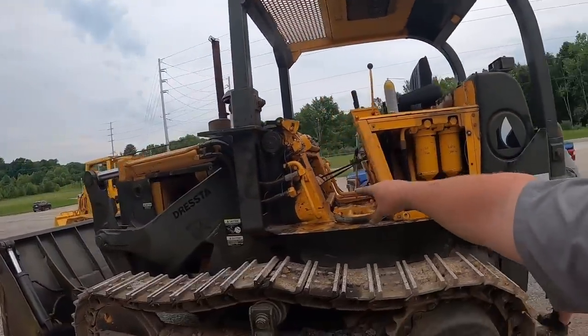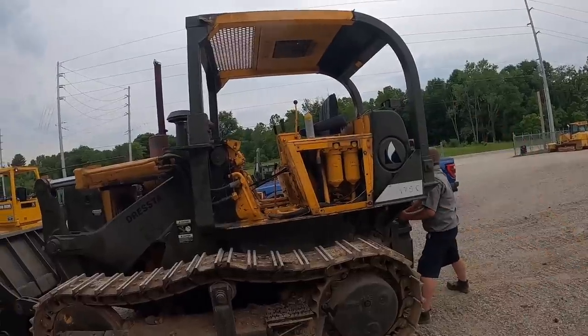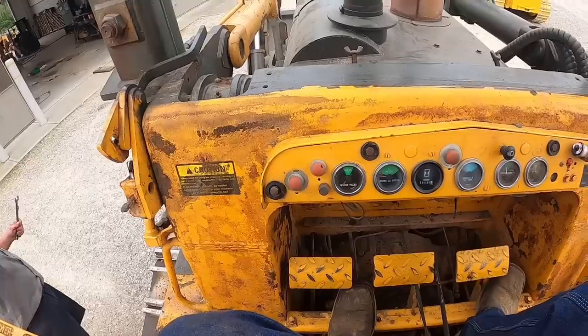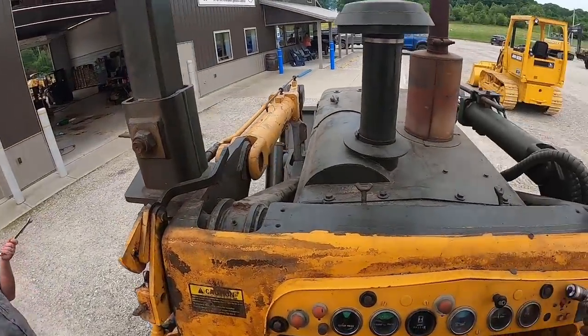Anyway, we're going to get all this painted up. Kevin's going to touch it all up. Then we'll get all those panels that we made and put those back on there so you guys can check out all that. All right, Kevin, adjust that pedal up a little bit. We're going to try her out here.